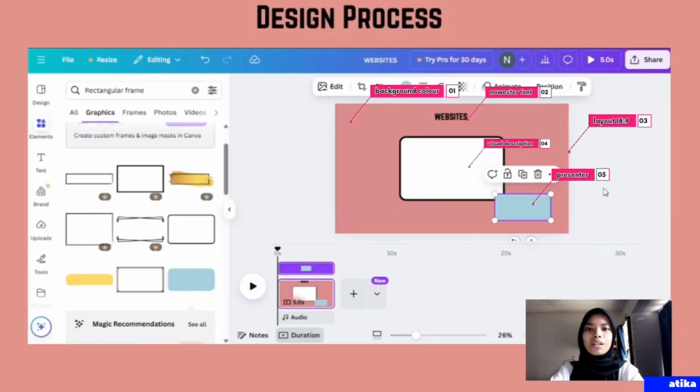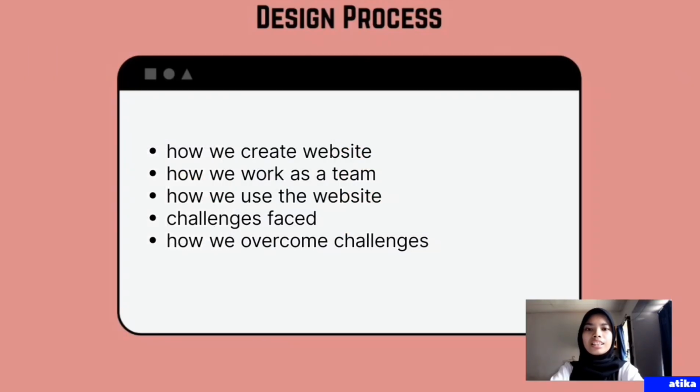Each presenter is in the bottom right with landscape layout, and each person has a maximum of 2 minutes to explain so that it is easier to manage the specific time limit of 10 minutes according to the instruction given through online learning.